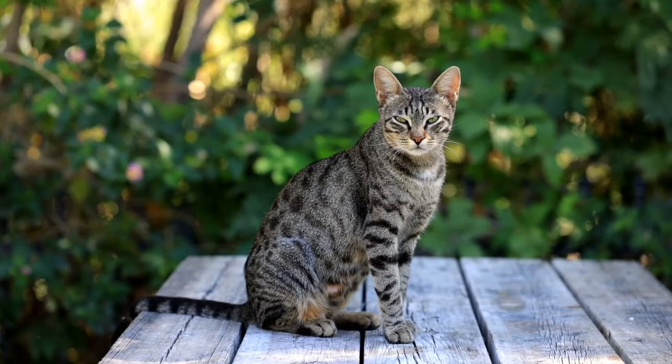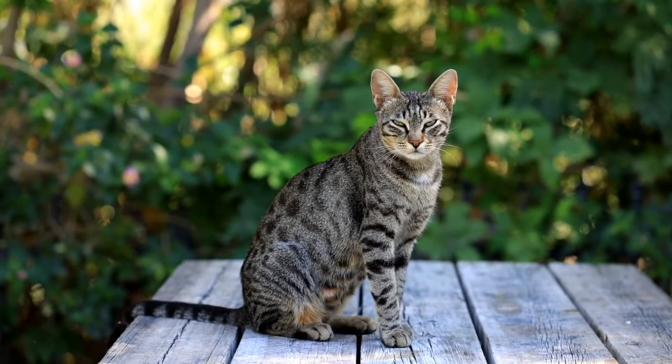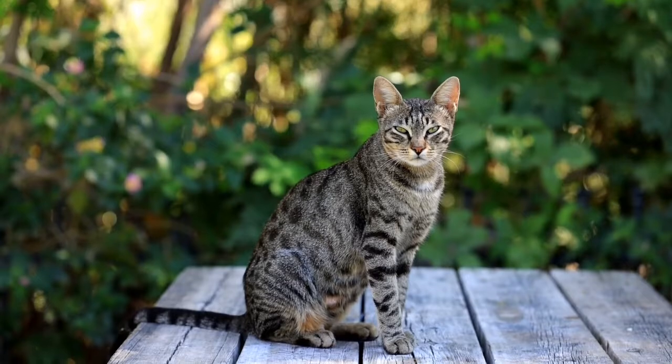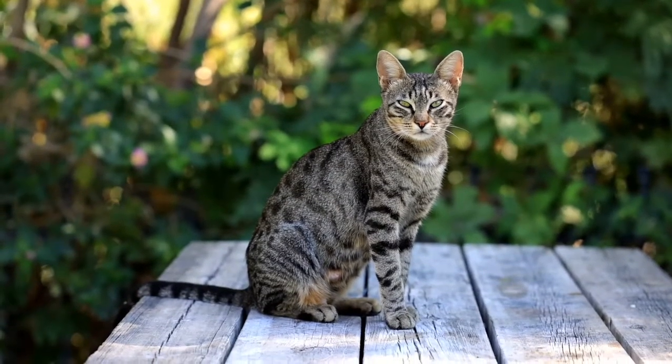5. Live birth. The female cat will give birth to live young, which are called kittens. The kittens are often born in an amniotic sac, which is eaten by the mother. Kittens need to be nourished by their mothers until they are about 8 weeks old.